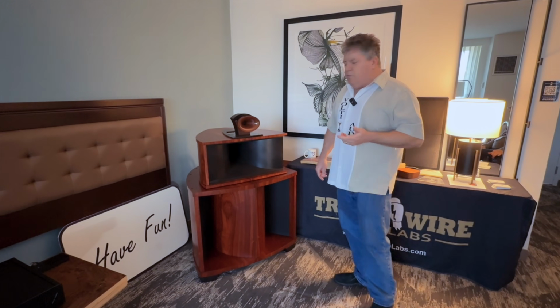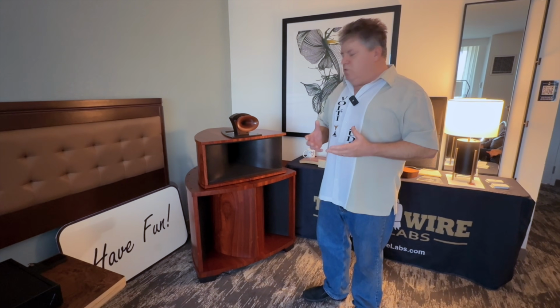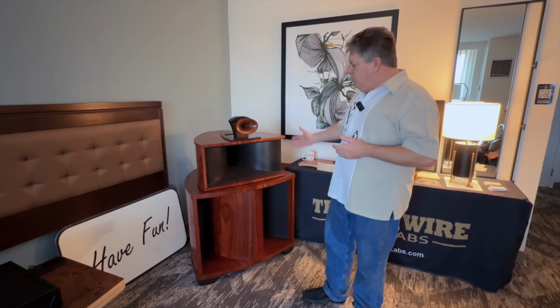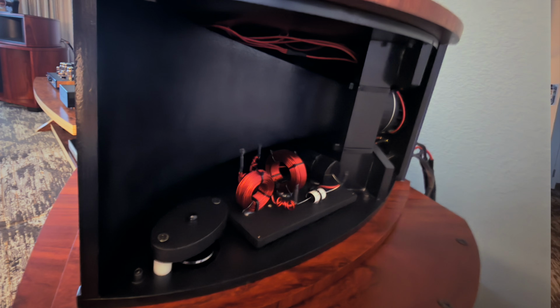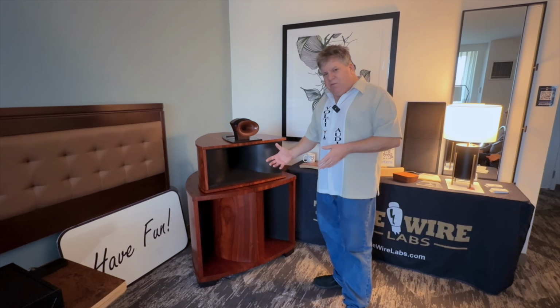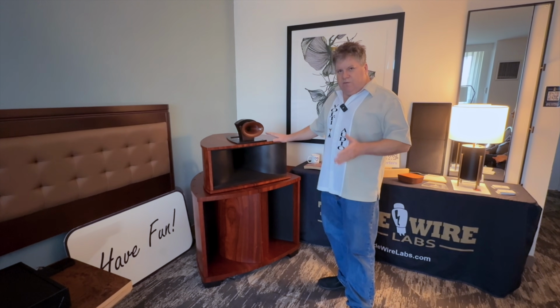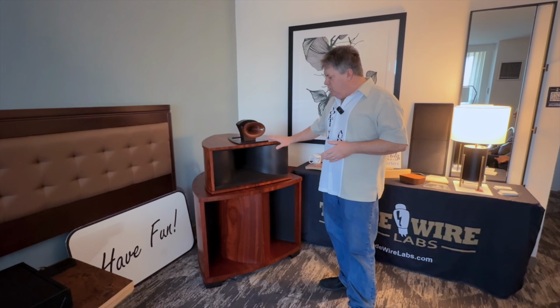So all of my crossovers are designed by me. We use very high quality parts on the crossovers. It's a passive crossover unit that's built into the top. I do like external crossovers. However, I don't really like the separate box that has to fit in behind the speaker. So what I've done is I've developed this to give us the benefits of an external crossover built into the top of this.